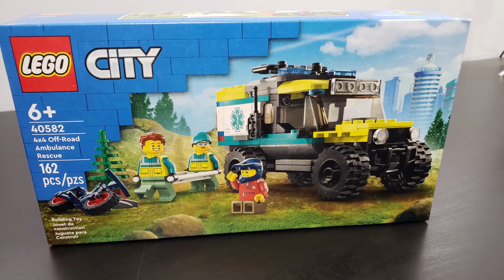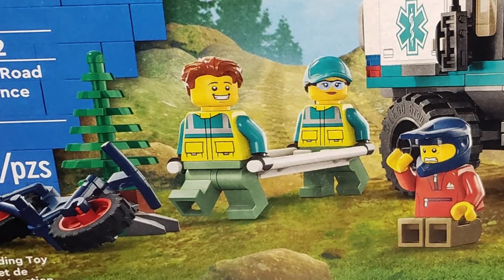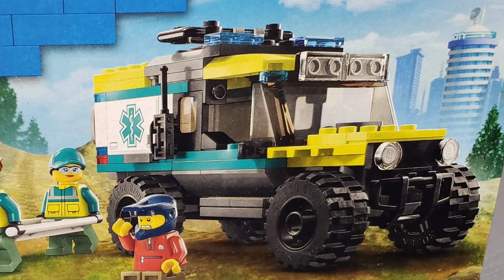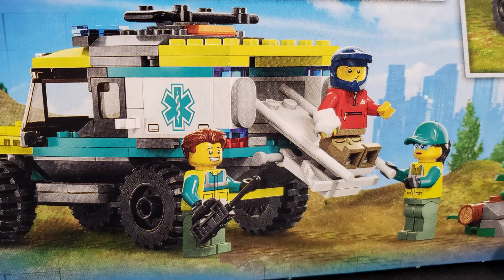Now getting to the top 3, number 3, 40582 4x4 off-road ambulance. 3 minifigs, a bike, a tree, a stretcher, and with all that, the ambulance is still fairly substantial and has a cool color scheme. My kids have had a ton of fun playing with this set, and I'd be lying if I said I hadn't had a lot of fun playing with this set. This one has nearly limitless story building and playability. That's why it made number 3.